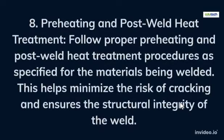8. Preheating and post-weld heat treatment. Follow proper preheating and post-weld heat treatment procedures as specified for the materials being welded. This helps minimize the risk of cracking and ensures the structural integrity of the weld.